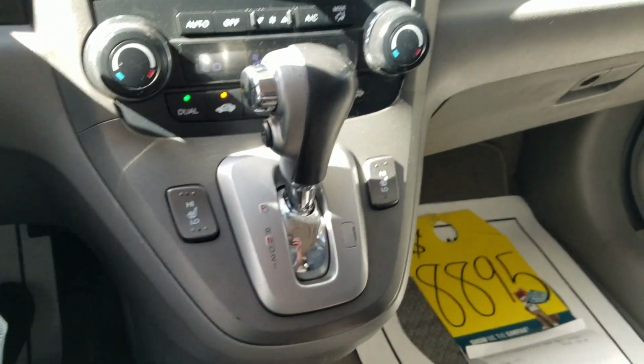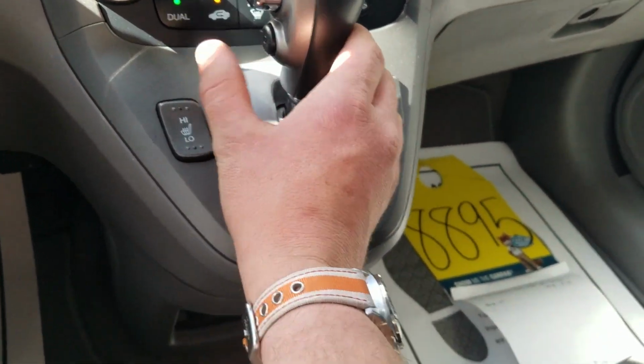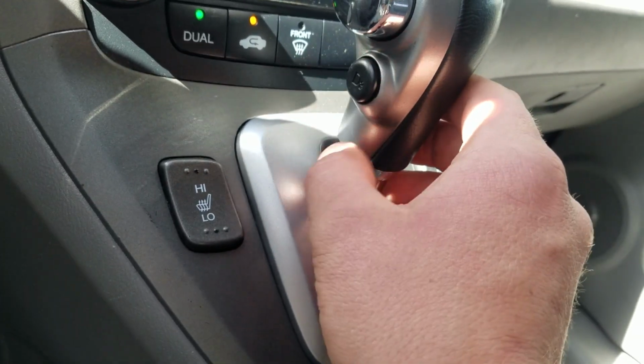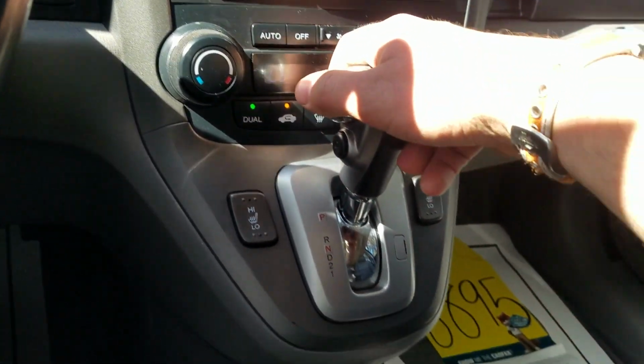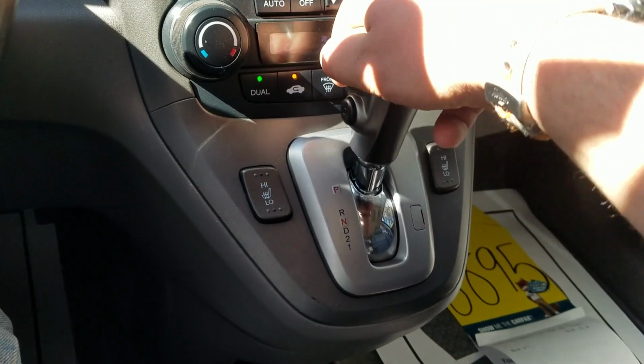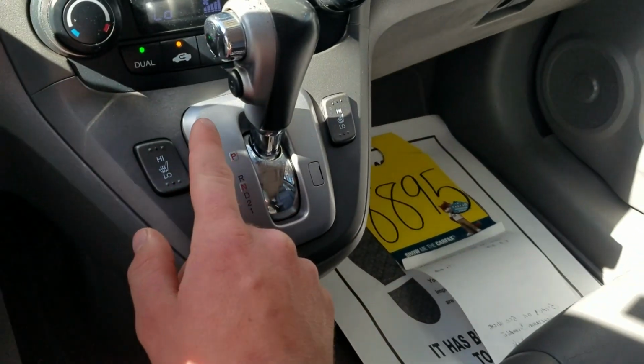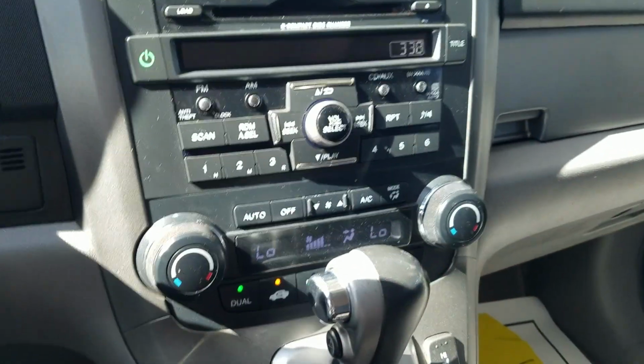Moving on up to the center control stack, that's where you're actually going to find the shifter. Now this one does have an overdrive. You can turn that off, simple, push the button in and shift down. And if you didn't notice already, these front leather seats are heated, which is fantastic.